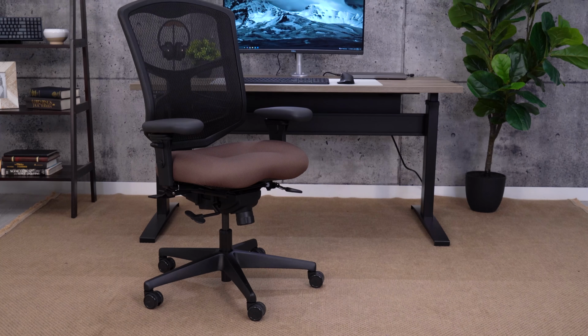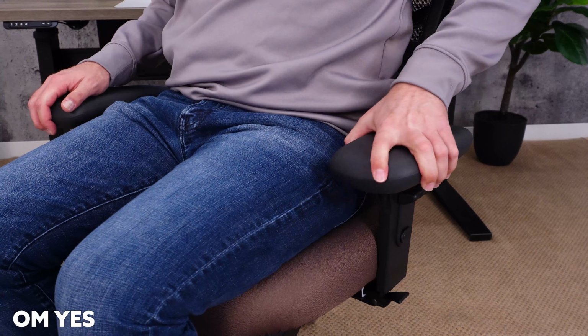So that's probably where I would lean. If you're looking for a brand new chair, then my pick would be the OM Yes chair, just because it has great comfort throughout.